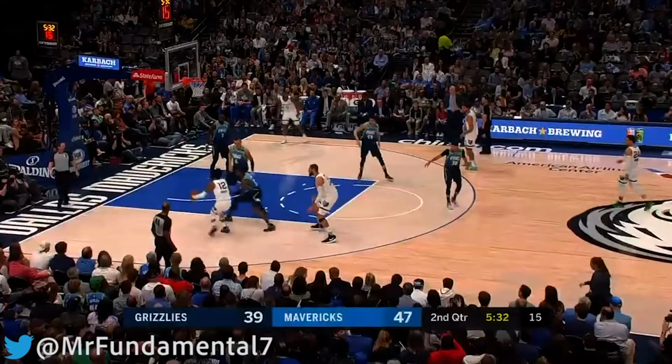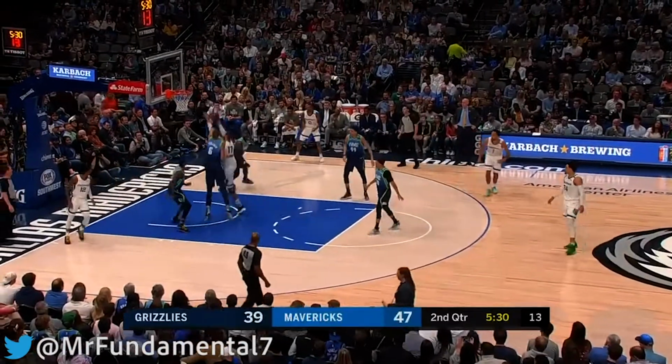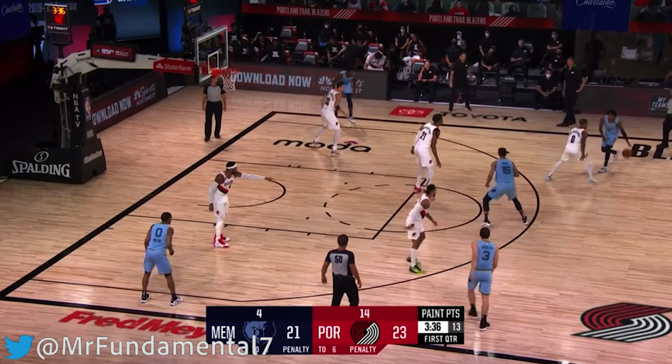When Morant picks up his dribble, it freezes KP deep in the paint, allowing JV to get right to the rim. Even without a screen, the Blazers are already in ice coverage.